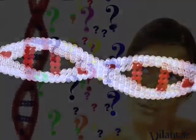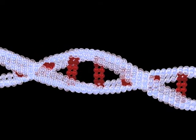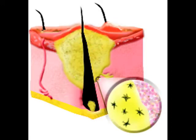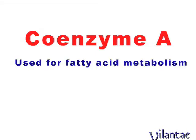The mystery lies in why genetics cause an overproduction of oil. Only now we have a pretty good idea. The reason too much oil is being released has to do with the lipids and fatty acid deposits underneath the skin not getting broken down and recirculated into the bloodstream. Instead, they're being released as sebum. What enables our body to break down these fatty acids is directly related to an enzyme called coenzyme A, which is an essential enzyme to the body and is used for fatty acid metabolism.